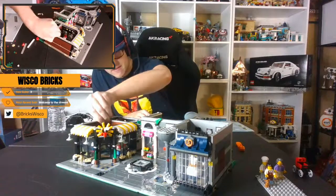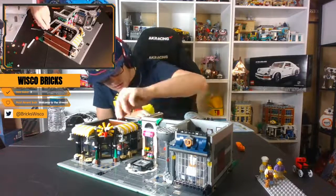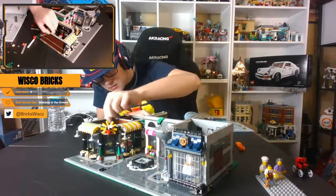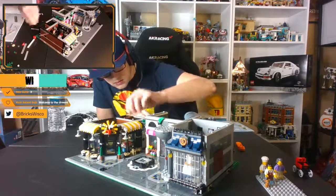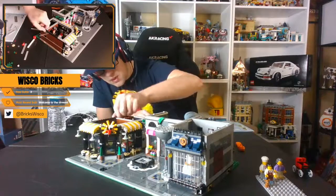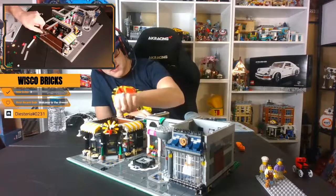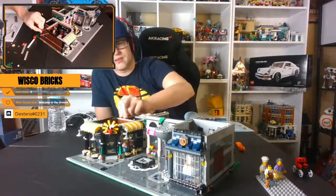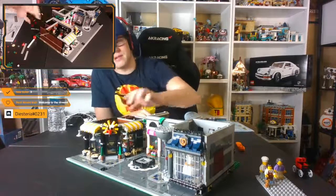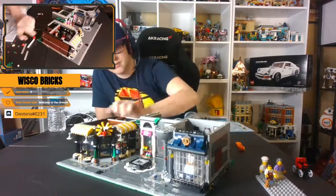I'm kind of dumb. I don't know how I managed to misplace a whole brick. The wrong color one. Probably just picked it up and was like, oh, this is the right size brick.